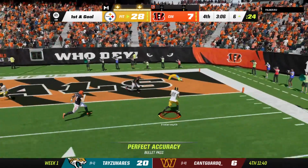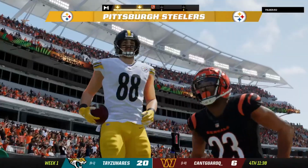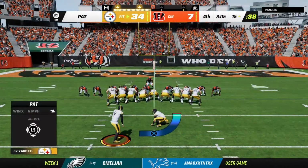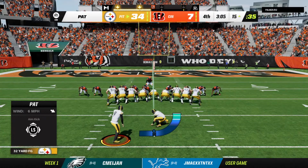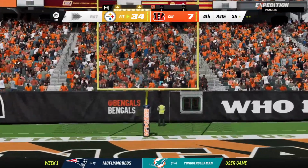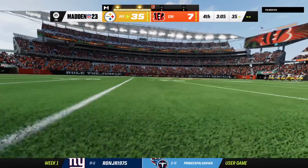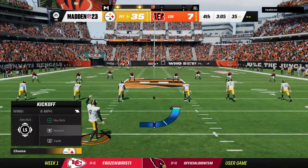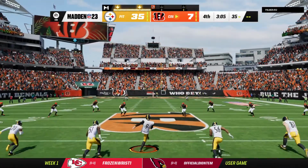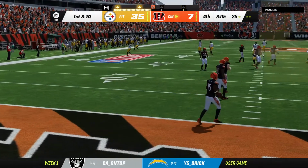Working out of the gun, it's Pickett. And he's got it. And in for the Steelers touchdown. Pat Freiermuth from 6 yards away. And the Steelers are closing in on a winning start to the year as they extend their 4th quarter lead. Boswell good with the extra point, and that'll increase their lead to 28. Boswell now to kick it away after the touchdown. And a fair catch signaled for and taken successfully.